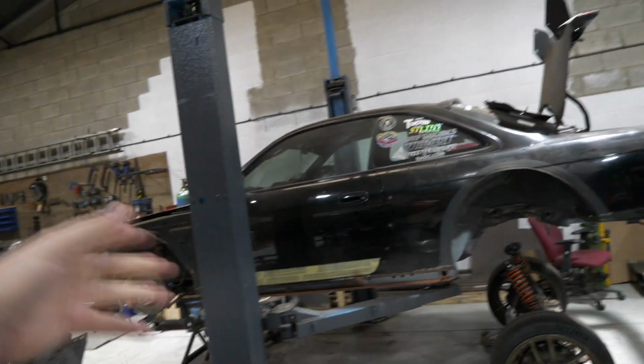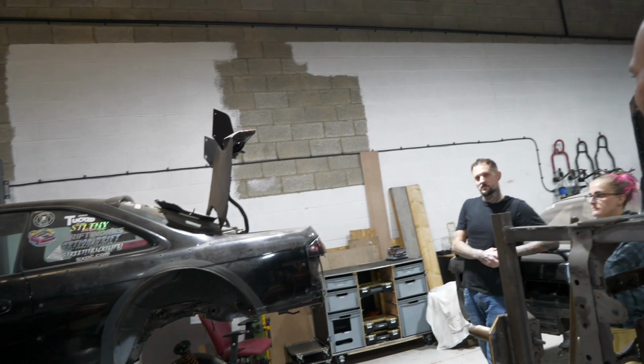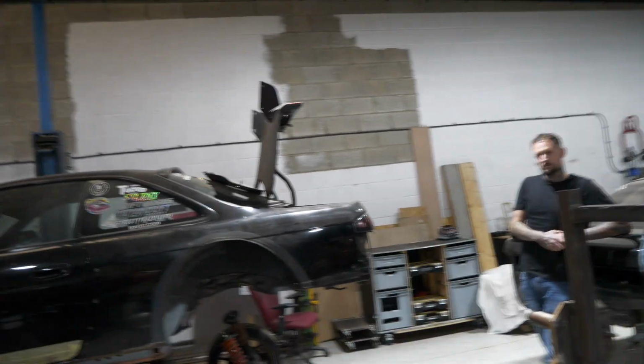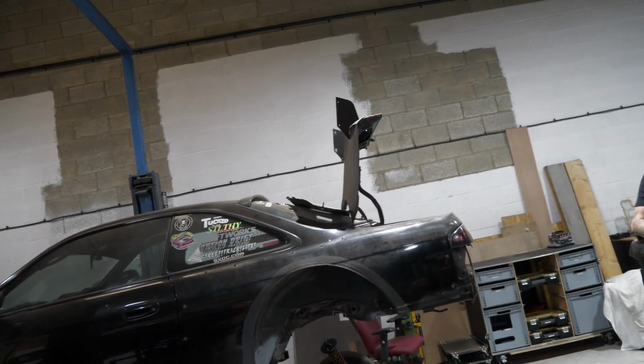So yeah, cool though. It's nice to see at least three of them in different stages at this point. It's also very helpful. Hey, there's nothing wrong with old Nissans. Coming from the person who drives a Chrysler. Shh.